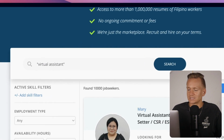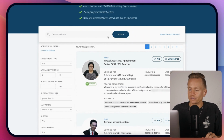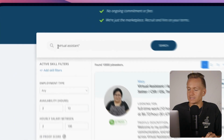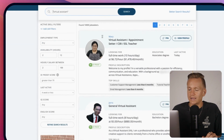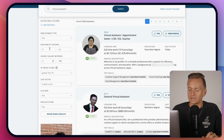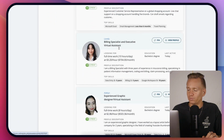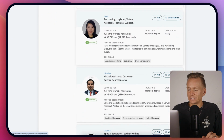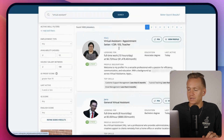Also, aside from that, you can go in and actually search yourself. So you can put in, let's say, virtual assistant or whatever it is that you're looking for, and they have some different settings here that you can choose. And as you can see, you get all of these different profiles. So it's nice that you can actually get a little bit of information about people.